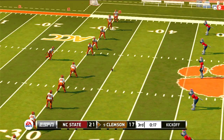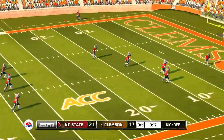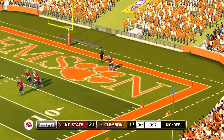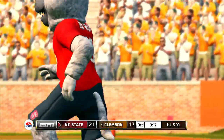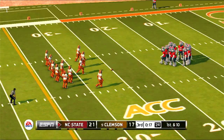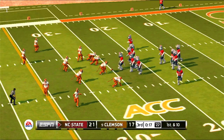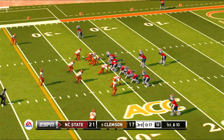The kicker looks like he's ready to kick this one off. And he got all of this one. Great kick. And it goes into the end zone, down for a touchback. The last time this offense had the ball, it was three and out. North Carolina State is up by four.